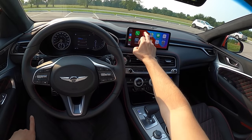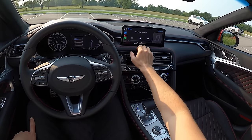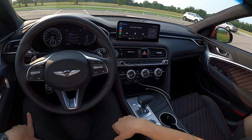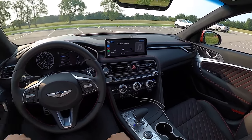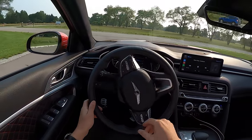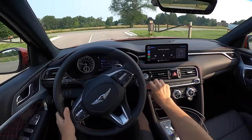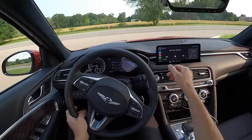All right, let's go in. We'll listen to our sound test playlist. Good things to say about this Lexicon audio system too. As always, great sound system.